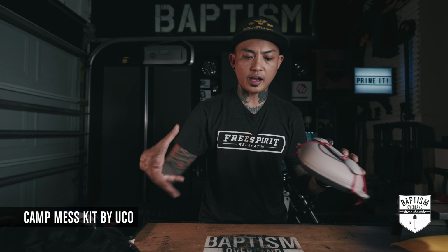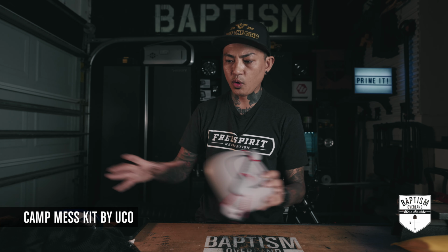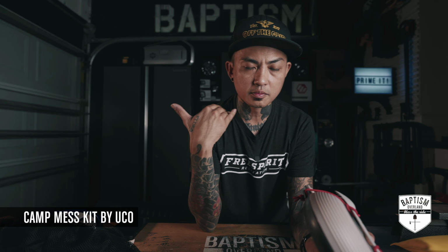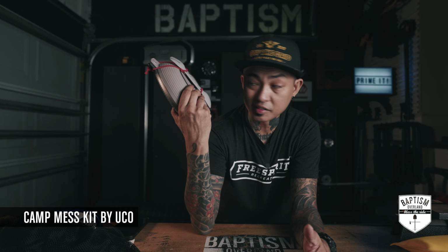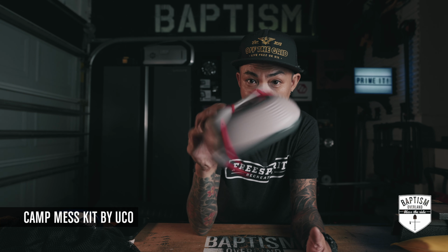When it's me and my family, we have a whole different set that kind of folds down and comes together, and we have a whole cutlery set. But when it's just me, I don't need to bring all of that. I don't need 3 plates and a whole bunch of forks and spoons. I just need something for myself, and this has done the trick.